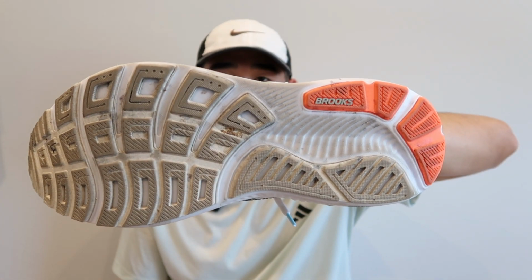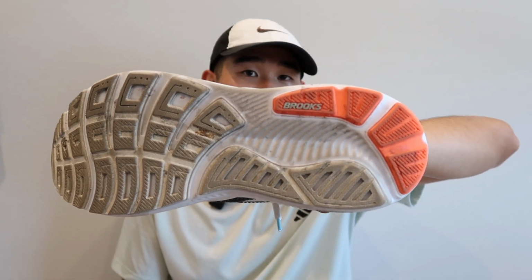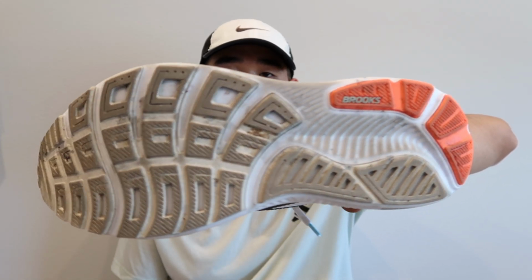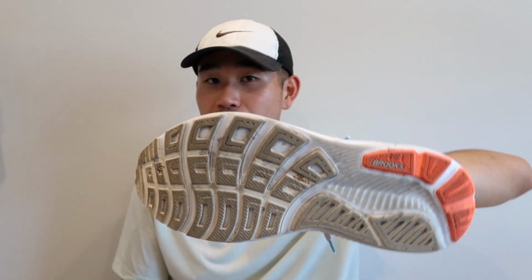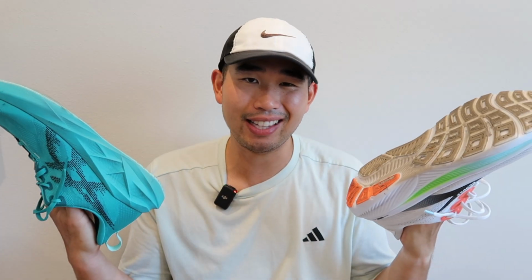And over here we have a very traditional Brooks Ghost traction pattern. They didn't really change too much since last year. I'm not exactly sure what rubber compound they used or if they changed it from last year's model, but let's talk about the performance on both of these outsoles because honestly, that's all that matters.